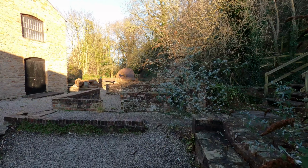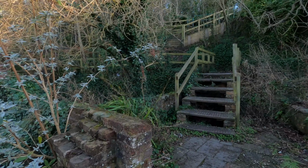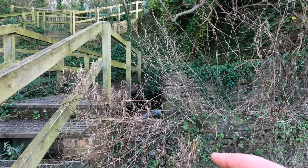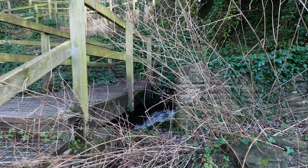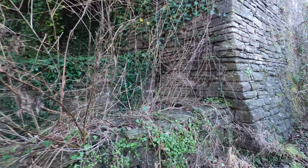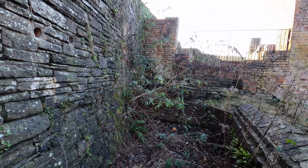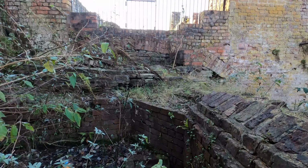Let's have a look up here. A little bit of a bridge here. But there's your river, you can see it quite clearly rushing there. You see the power that's giving you, and you only need a small amount to turn those wheels. So what have we got here?